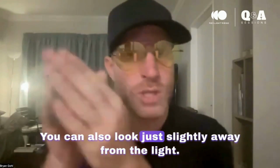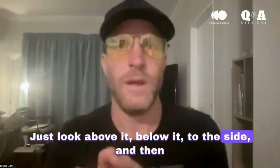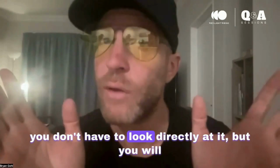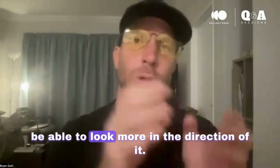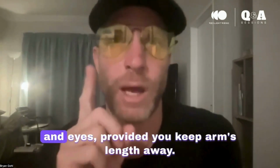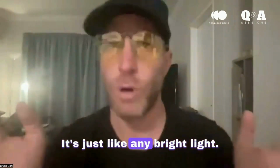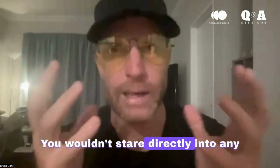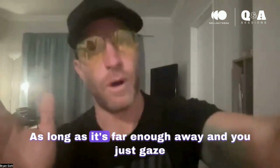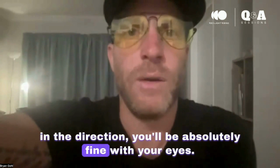You can also look just slightly away from the light. Just look above it, below it, to the side. And then over a couple of weeks, your eyes will strengthen up and you don't have to look directly at it, but you will be able to look more in the direction of it. There is no danger with red light therapy and eyes, provided you keep arm's length away. It's just like any bright light. You wouldn't stare directly into any bright light for obvious reasons. Same with red light therapy. As long as it's far enough away, and you just gaze in the direction, you'll be absolutely fine with your eyes.